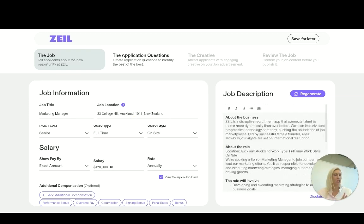You are then able to jump in and edit this information and this job description as freely as you would like. You can also regenerate, but when you do regenerate, you lose the past information. So feel free to have a really good play with this and see if it fits into your job posting flow. Jumping back across into the job information, the next section is salary.